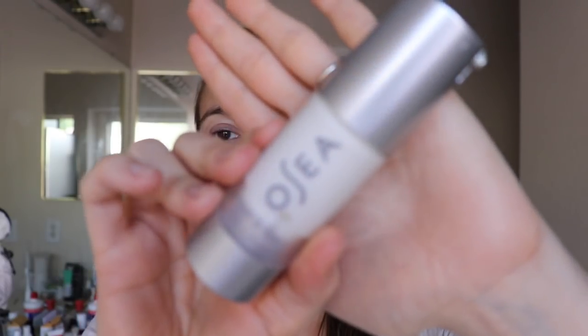I've just been using the Osea eyes and lips, and this contains things like peptides, and I've been enjoying this for the most part. I've been using this for the better part of the last month, sort of rediscovering it. It's one of my older eye products, so I was trying to use it up. But I've been enjoying this.